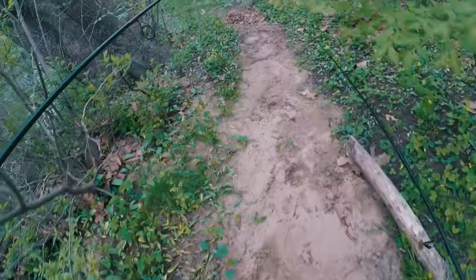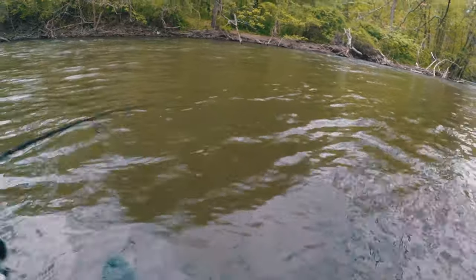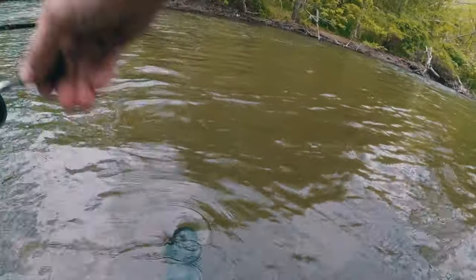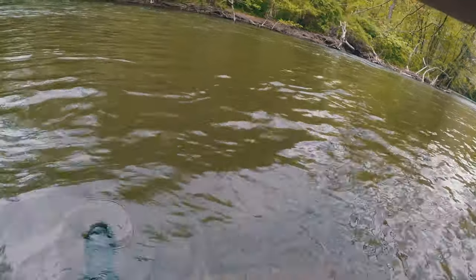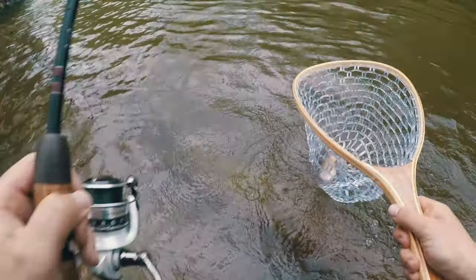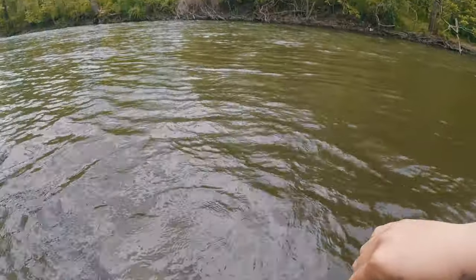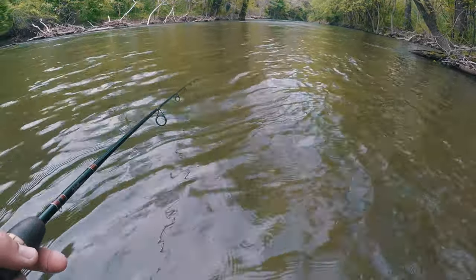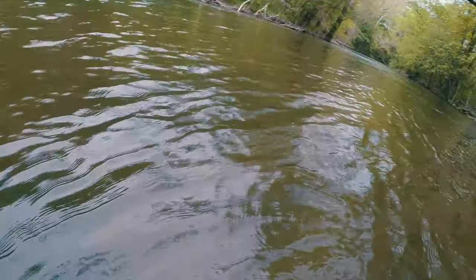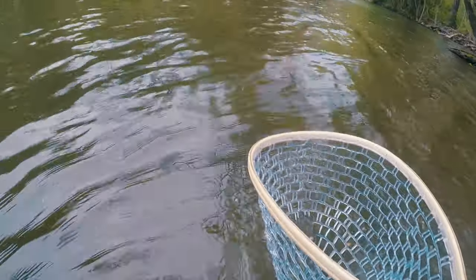I'm gonna go run down to our old hole before anybody else jumps in it. I got one too. Doubled up. I got a small one. What do you have, rainbow? Yep. Me too. Got him. Last cast, Steve. And it's a good one. No, I got him.